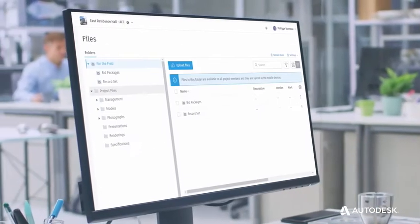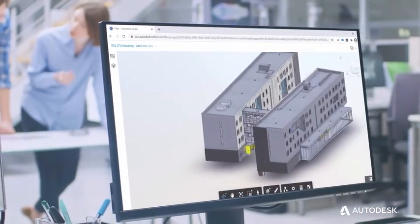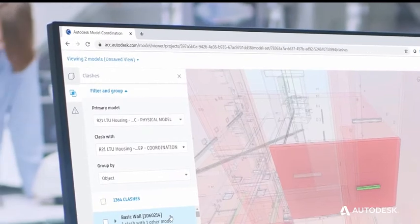Meet Autodesk BIM Collaborate. It's a design review and coordination offering that helps project reviewers to view designs, manage feedback, analyze changes, and identify clashes in a single environment.